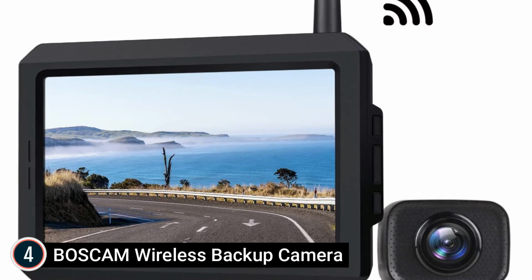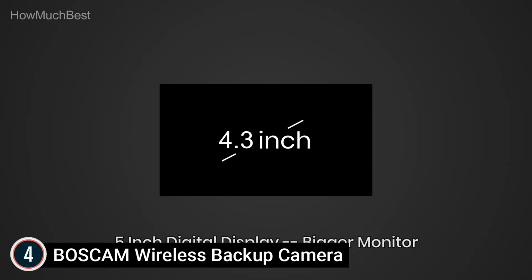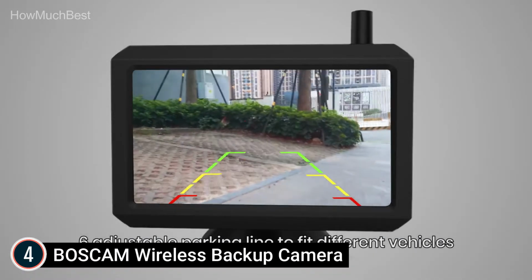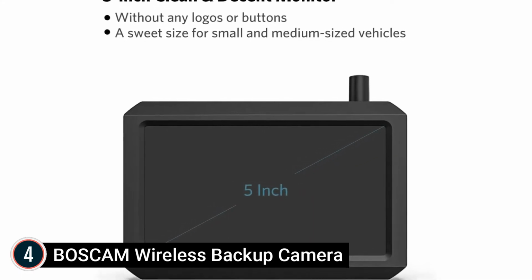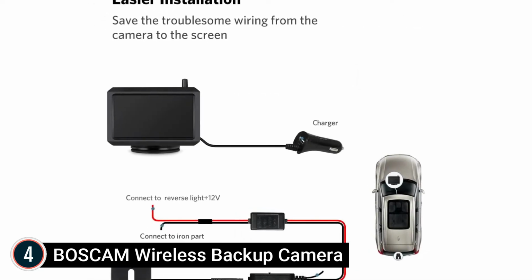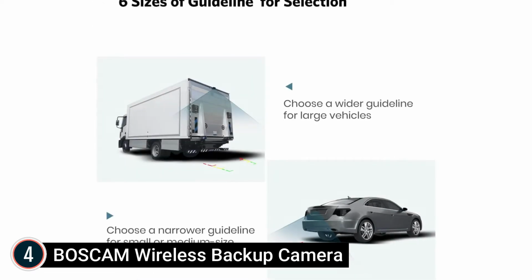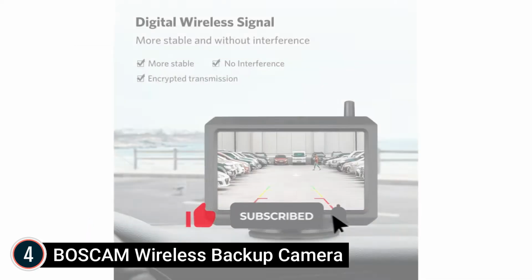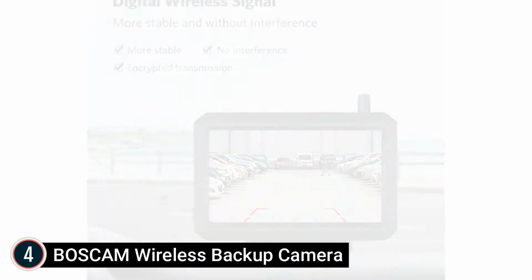Secure digital wireless signal. K7 uses a digital wireless signal, so you can watch your rear blind spot without interference and flicker. The wireless range of 33 feet is large enough to make it work with a range of everyday vehicles. Clear, high-quality images. The 5-inch TFT LCD display has sufficient detail, contrast and color accuracy to distinguish objects, which helps details pop. The images on the screen are clear and understandable, so you know you are safely reversing.